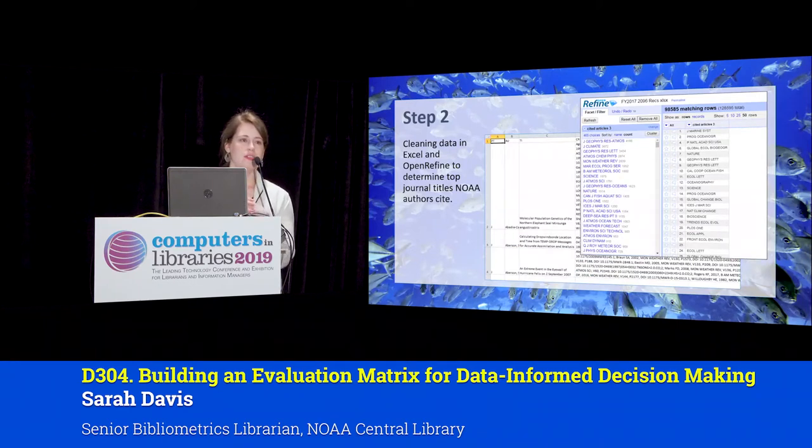When you download lists of references with cited references from Web of Science, you get a very nice spreadsheet that has tidy little columns of data about your journal articles, and one massive column that's just a jumble of cited references. It's a paragraph. It's difficult to work with, but we were able to use Excel and OpenRefine, which is an open source data wrangling tool and has a bit of a steep learning curve with it, to clean all that data and get a list of journal titles and the number of times they were cited every year.